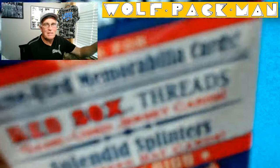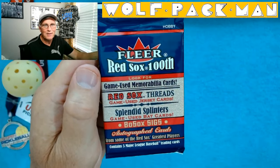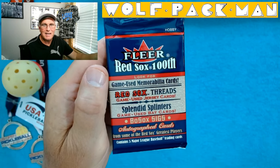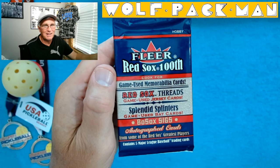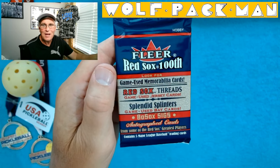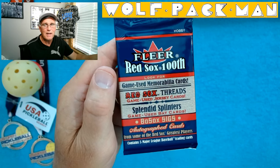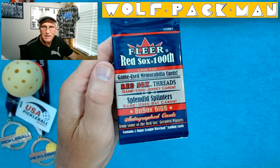And one thing I've been saying all along, if you've been following me, is that I have a lot of different packs you probably have never seen, and I'm guessing this might be one of them, a 2001 Fleer Boston Red Sox 100th anniversary baseball cards pack. Five cards are in this pack.